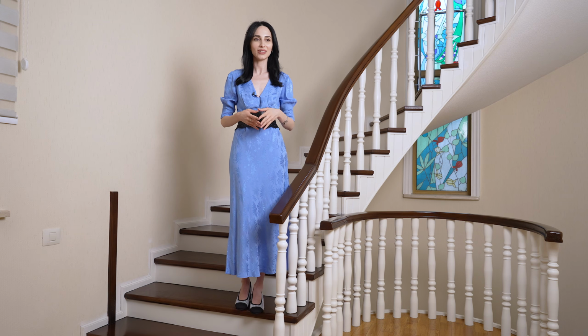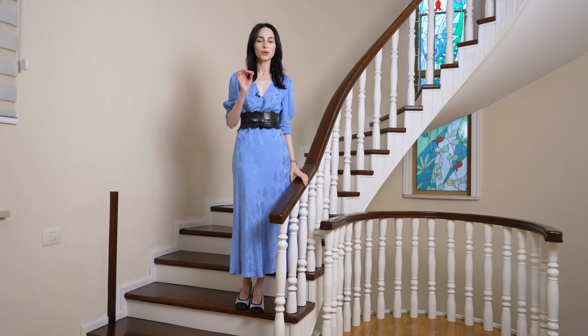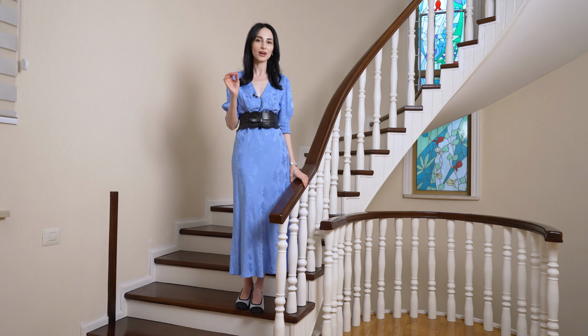If you're going to a black tie event, a gala dinner, where you have to go up and down the stairs and your dress is really long, it can get in the way when you are stepping on a staircase. So you have to use your other hand, the one you're not using to glide on the handrail.